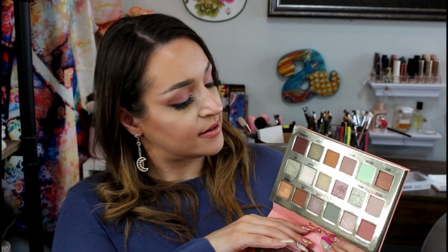And I have used this palette a lot, but I feel like I always put it away for a few months at a time, because when I grab it, I tend to grab the same shades. I tend to really go for these two green colors a lot, and then I'll put it away and I'll only use those colors when I bring it out. So I would like to just experiment with it a little bit more, use some of the shades that I haven't used a lot.